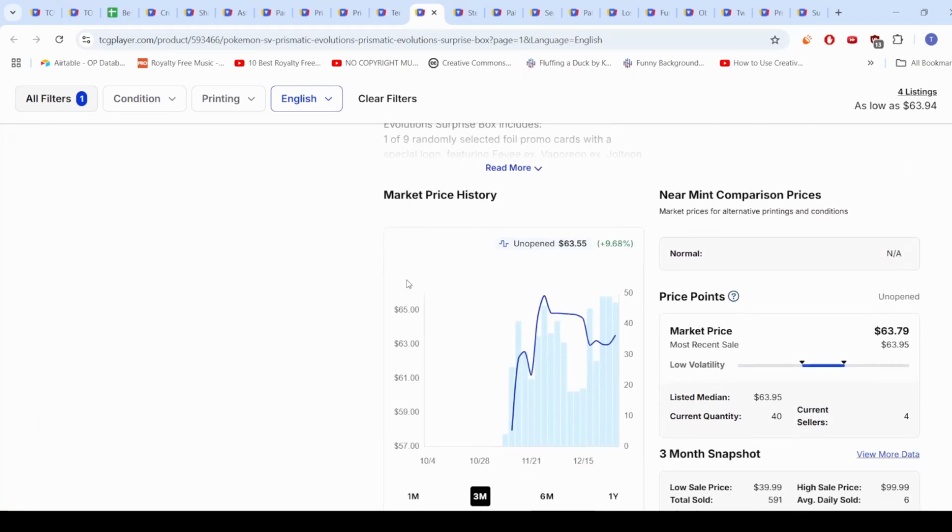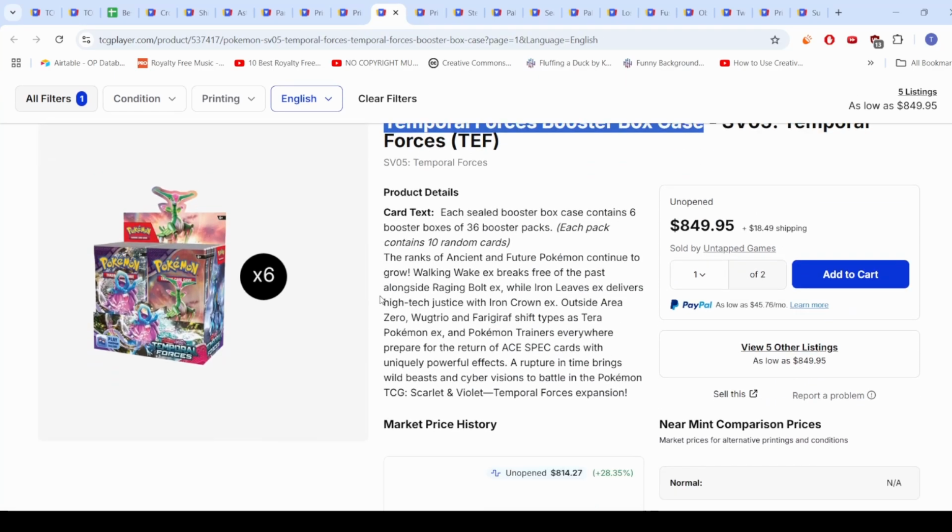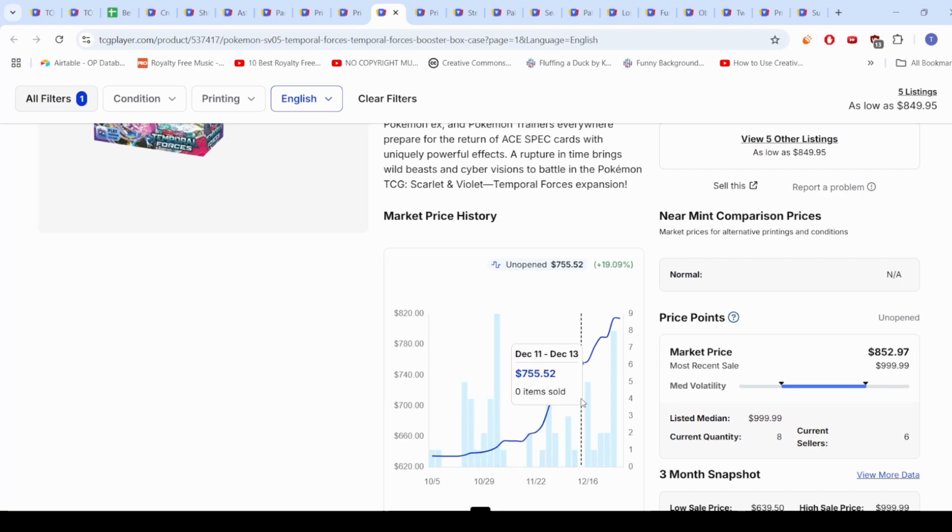Prismatic surprise boxes are going up a little bit. I thought they were kind of dipping. I think there was a dip in general in December, and you see everything's picking back up. Temporal Forces cases are more sporadic, but there's a little jump. It seems like again, booster box cases had this jump recently.